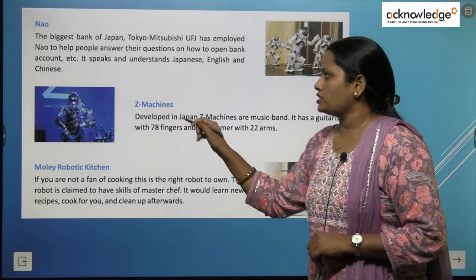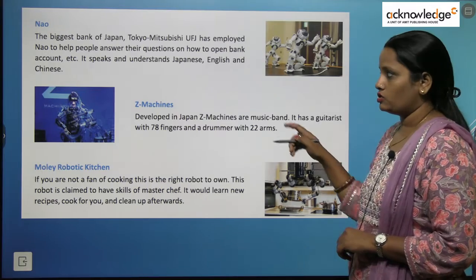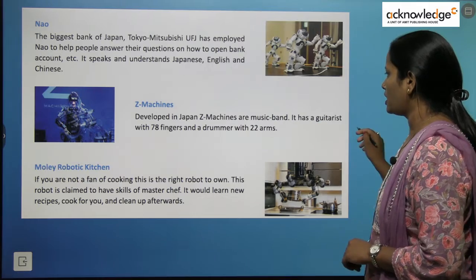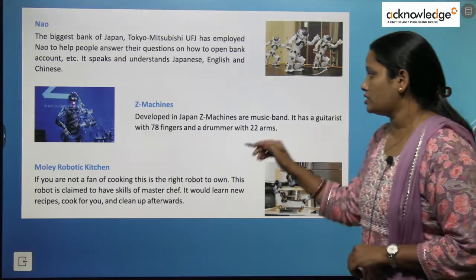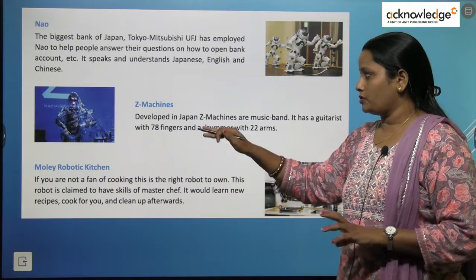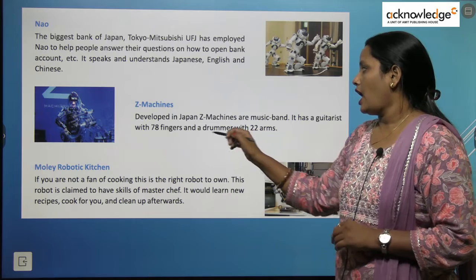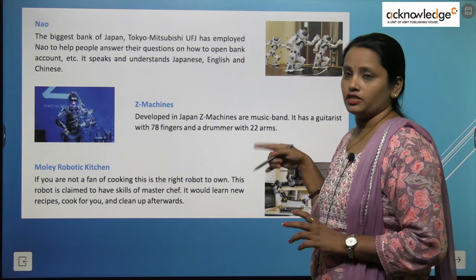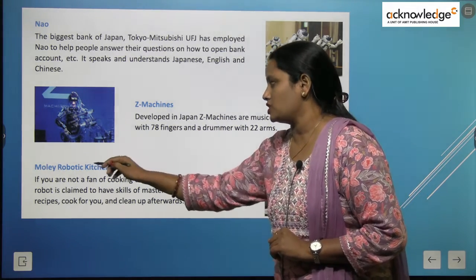Now next is Z Machines, developed in Japan. Z Machines are music bands. So now in the music industry this has also come. It has a guitarist with 78 fingers and a drummer with 22 arms. So there are two robots made. One has 78 fingers for playing the guitar, and there is a drummer which has 22 arms and it can play multiple drums at a single time. So this is Z Machines.